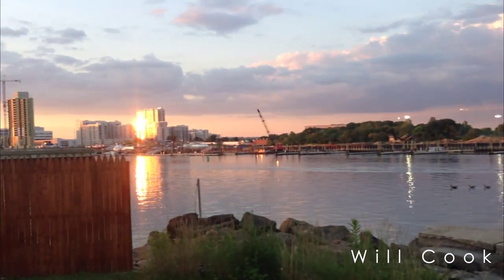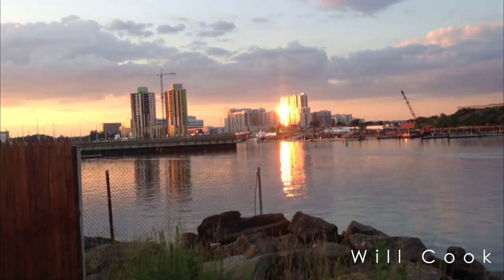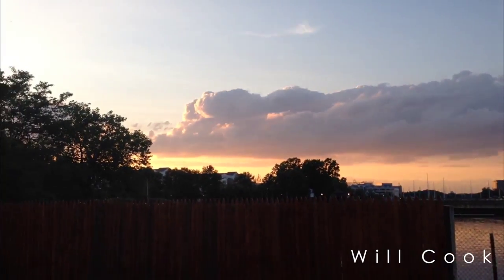Literally guys, look at the sunset. Please tell me this is not the most gorgeous thing ever. It's so pretty. I love it. We're actually gonna go on the rocks so I can show you a little bit better. Okay, so now we're right on the ocean.